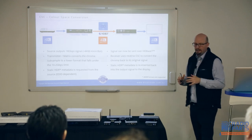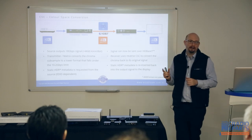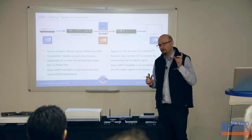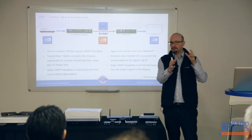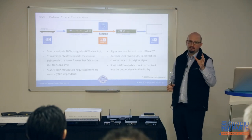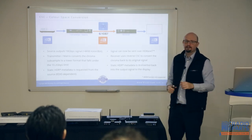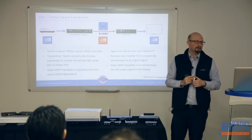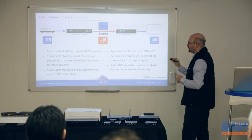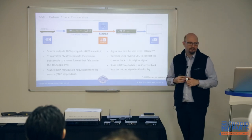The important thing to understand is that all Blustream products with CSC also have an HDMI loop out, and that HDMI loop out will still support a full 18 gig signal. So in your theater zone, you can still maintain that full 18 gig signal via HDMI, and then you can still distribute it to another zone anywhere else in the house using CSC, something like Foxtel, for instance. So I suppose the positive is we can now distribute an 18 gig signal.